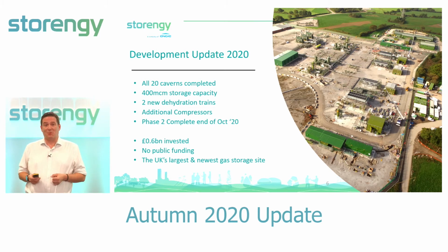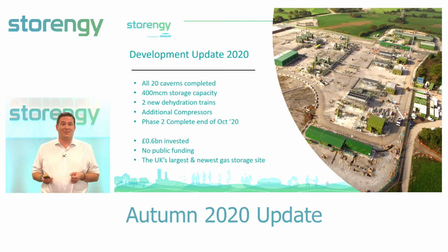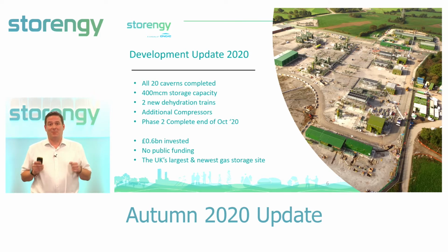Now, this hasn't been a small project by any means. We've spent £0.6 billion to put this thing together. There's been no public funding. This has all been ENGIE and Storengy taking the risk to put a flexibility asset on the market. And what it's left us with is the UK's largest and newest gas storage site.